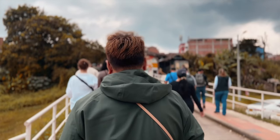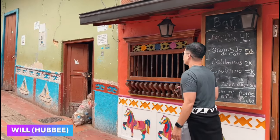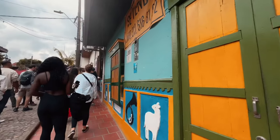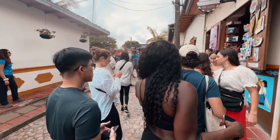So we're here now at a small town in Guatape. After visiting and climbing El Peñol, we actually have zero expectations on this place, so we'll see how we'll enjoy this activity. The guide said we'll just walk around, so no expectations. They are leaving us.